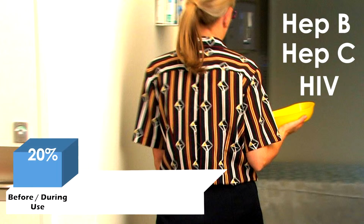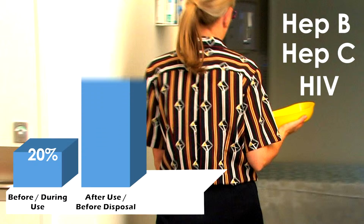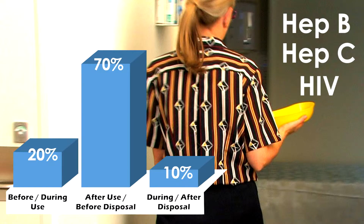Studies show that 20% of injuries occur before or during a procedure, while around 70% occur after the procedure but before disposal. This is also the most dangerous stage of administering medication for contracting harmful patient germs through needle stick injury. Only 10% occur during or after disposal.